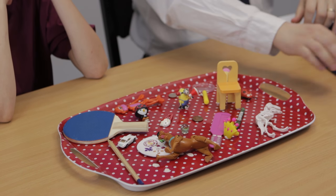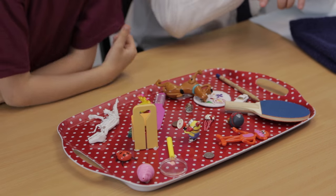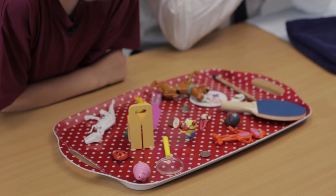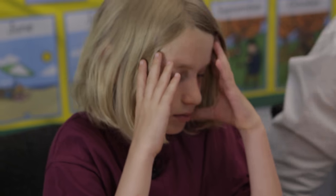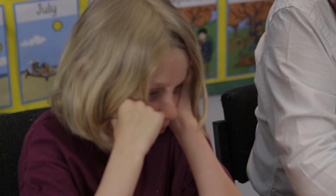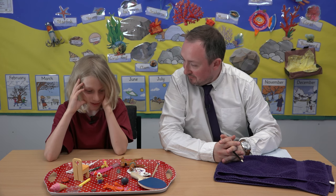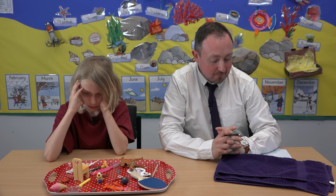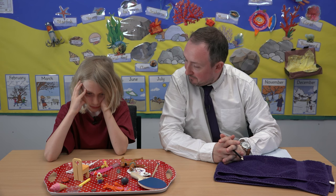There's lots of stuff on the tray. There's all sorts of things. Shall I turn it the other way around? Okay, so I'm going to start counting in a minute. I want you to see how many of those things you can remember, Johan. You see everything on there? I'm just checking if there's anything under here. No, it's not. Good, another 10 seconds.